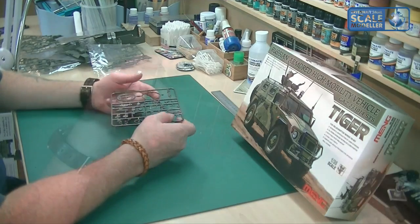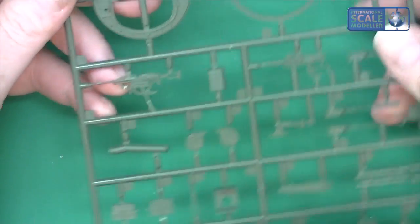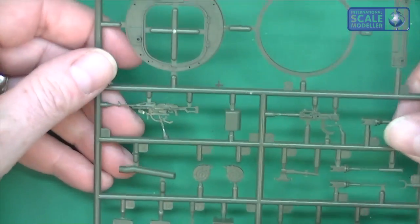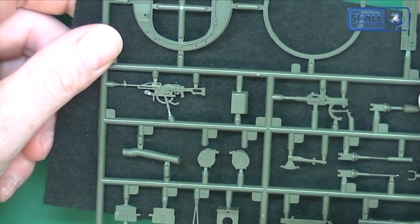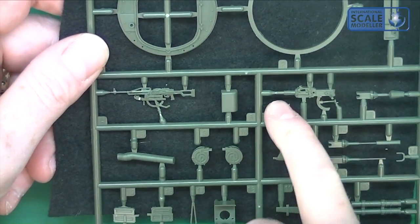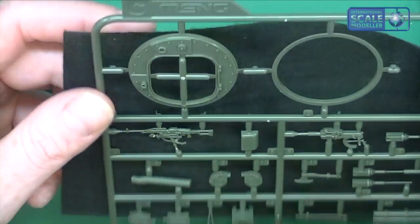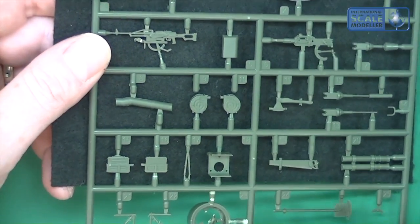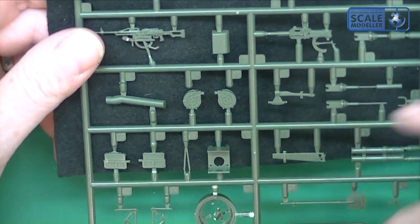Now this has got some of the weaponry on. Let's just zoom in a bit so you can have a look. Okay. Now these are very nice indeed. They're well moulded. No flash on those at all. There's a little tiny bit just on the other side, and on both of these just the mould lines, so you're just going to need a little scrape with a scalpel on that.